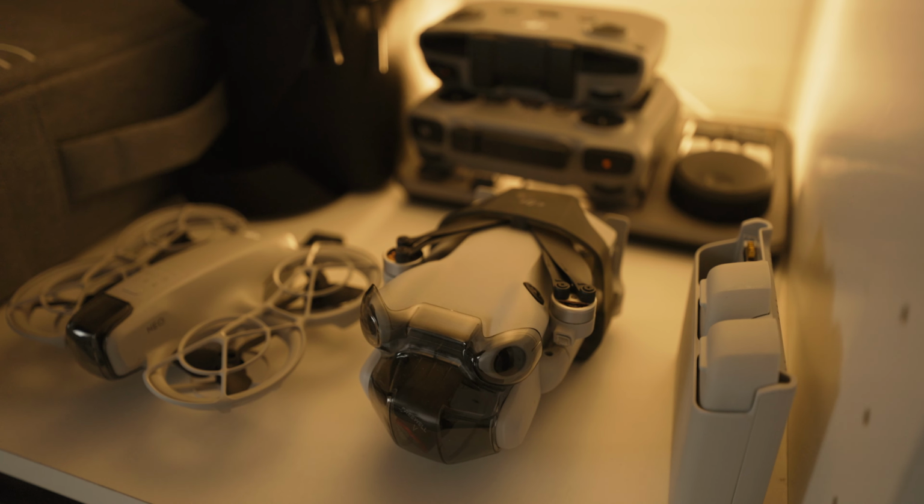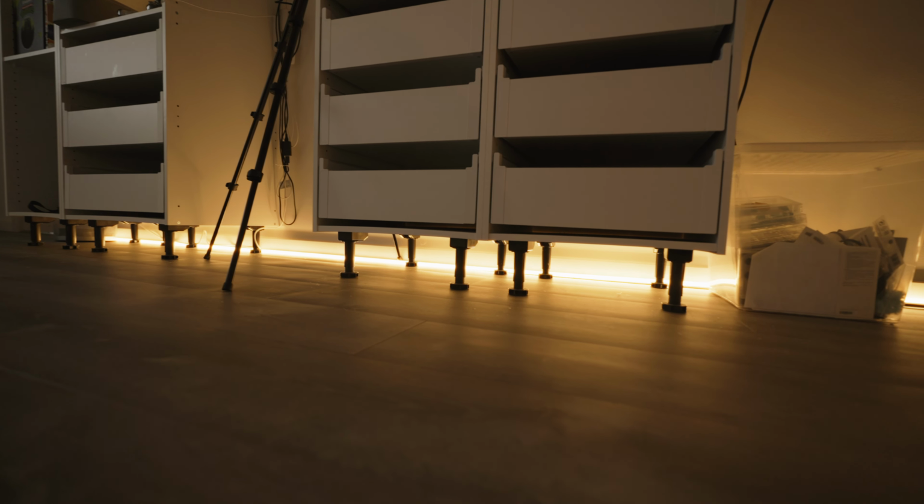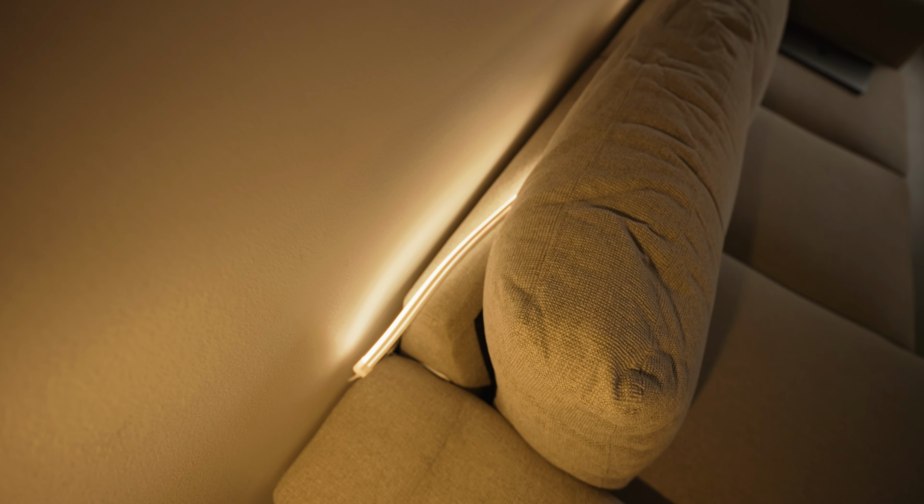The ambient light I have consists of two Philips Hue Play lights showcasing my camera gear, and a 5 meters long outdoor light strip from Philips Hue. Then I have a generic bed lamp connected to a Philips Hue plug, so it also can be controlled through the Philips Hue app. And the last light strip I have behind the sofa is a light strip from Twinkly, but it's an RGB light strip.